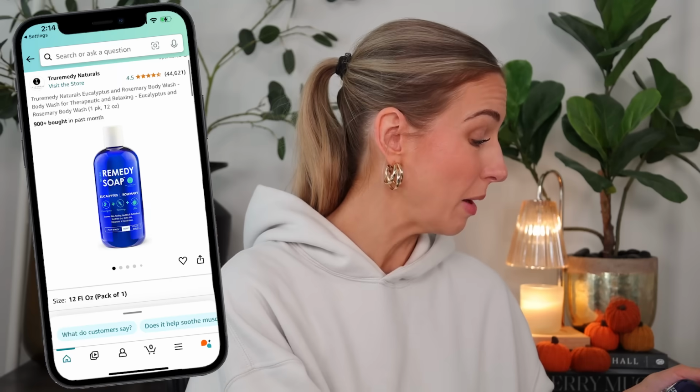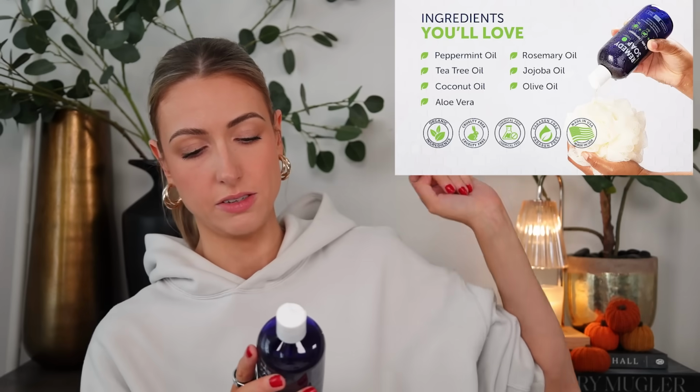So now I want to go on to some skincare, skin cleansing products. Starting with this soap, there's just really well-reviewed, highly rated, and was on the most wished for. It's called Remedy Soap. Never heard of it before. It's apparently a natural soap, eucalyptus and rosemary. I mean, that sounds all very good. Coconut oil, olive oil. I'm gonna put the ingredients up here so you can see them. Looks pretty straightforward to me, to be honest.